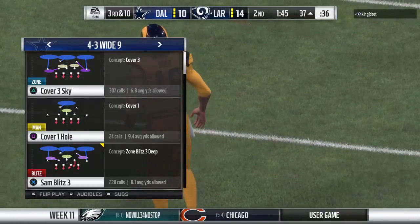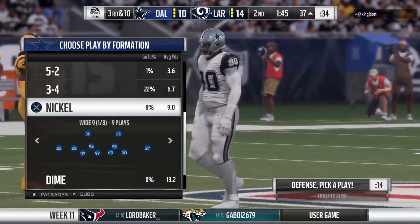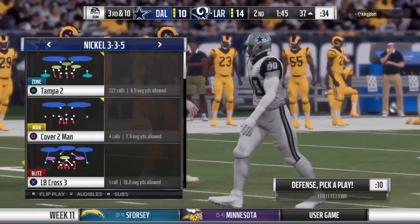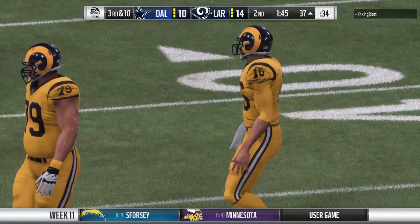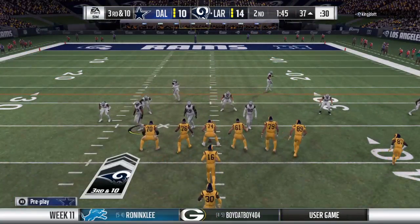And now it's 3rd. Feels like they're getting caught in between here because they didn't get completions on 1st and 2nd down. Now you got to worry a little bit about the clock because you prefer not to give them another shot here in the first half. But if you don't pick up the first down, guess what? You're likely going to have to.